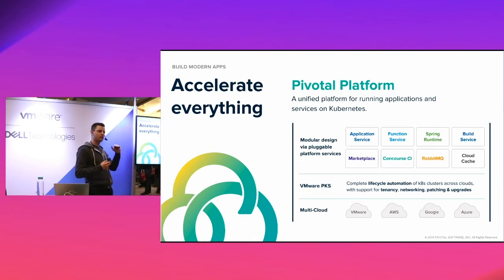So one single platform that your development community and your operators have to interact with, versus having to know the individual pieces and parts of those different clouds and those different platforms. So it truly is a modular design. I can run my platform on AWS, I can run it on vSphere, and anything that I deploy out to vSphere, I can also deploy out to AWS.